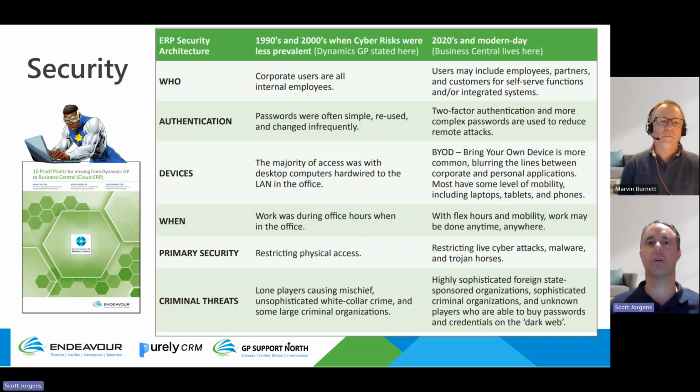So what we have on this chart, if we look at the columns, the one in the middle is, here is the state of the nation when Dynamics GP was first being implemented, when you most likely implemented GP within your organization. And now we're looking forward to the 2020s and the modern workday. A number of things have changed from a security and formatting perspective. Back then, it was all about keep people out of the office, lock your door. Everything was hardwired into your network. There may be sticky notes with passwords attached to monitors. Everything was a little bit more keep prying eyes away from the potential hackers that were in the basements.